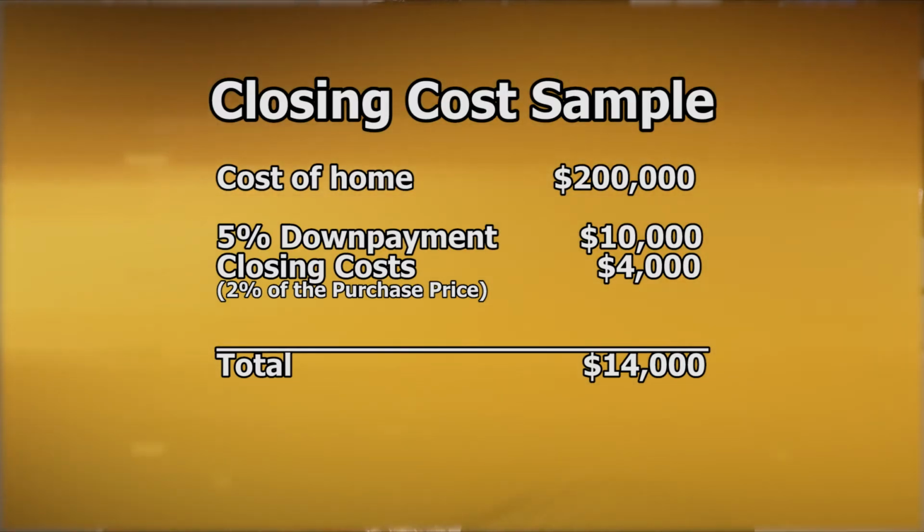Now, there are also some closing costs involved with buying a home. So it's not just your down payment that you're going to have to come up with, but you also need to come up with roughly about 2% of the purchase price, or in this case, if the purchase price is $200,000, another $4,000 for a total of $14,000 to cover things like lawyer's fees and land transfer costs.